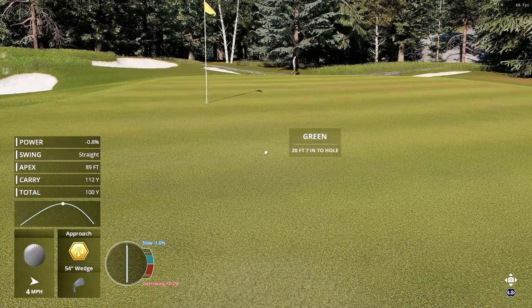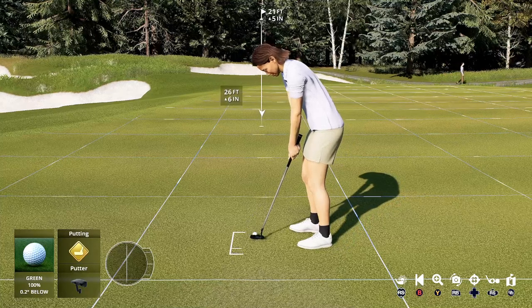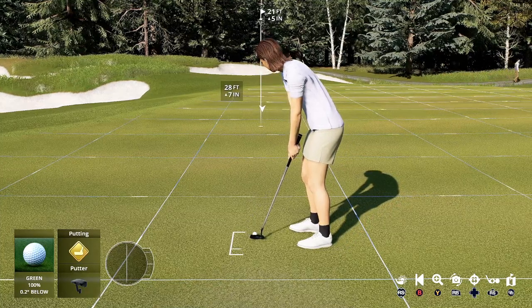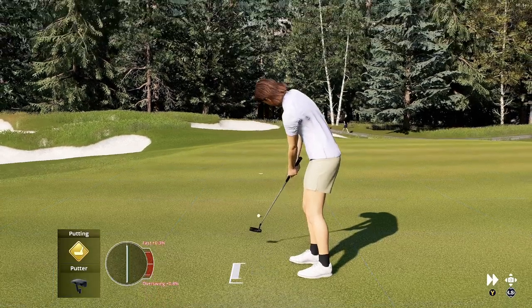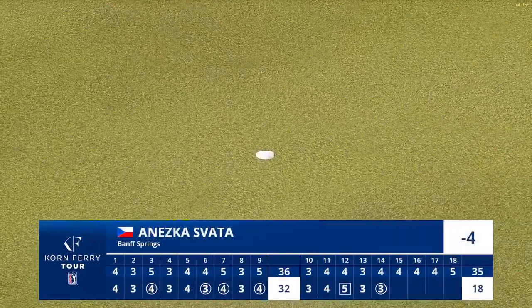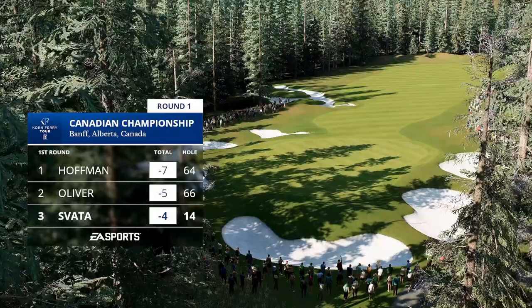I really like her golf swing, and that's another good shot. She should be happy with that one. Here we go. This one for birdie. Oh, yes. Plenty of pace to get up that slope. It is in for a birdie.